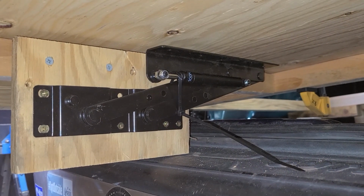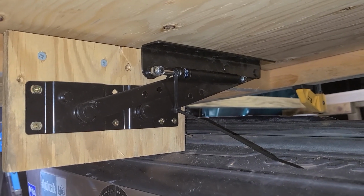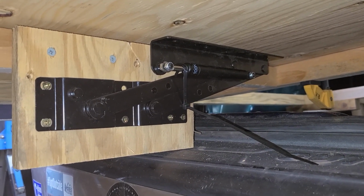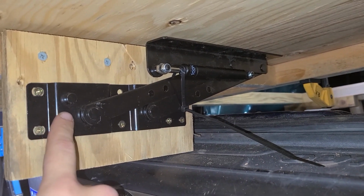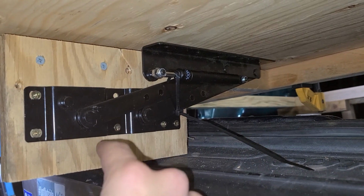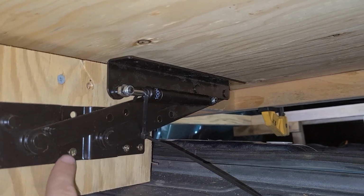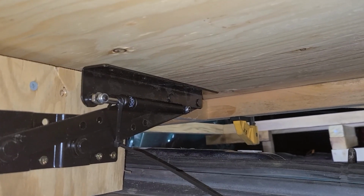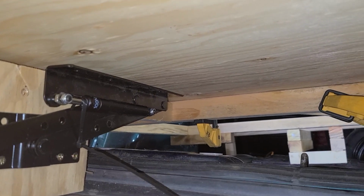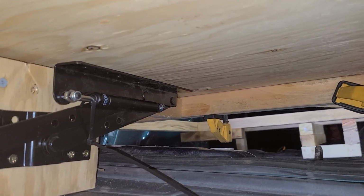In order to get these lift top hinges mounted, I had to put a piece of plywood to actually mount this, because I needed 4 inches from top to bottom. Now that I've got these mounted here, I have everything clamped from the top. I got it positioned, and I'm going to come underneath here.